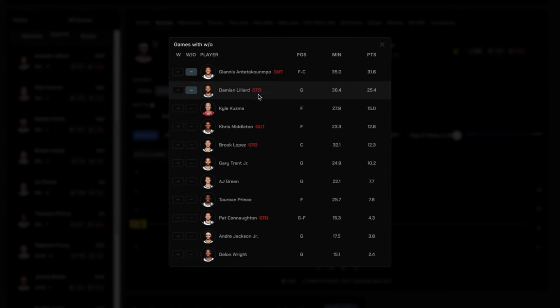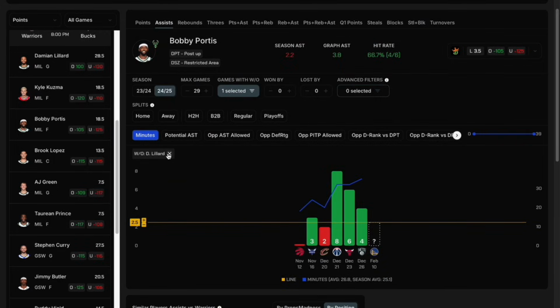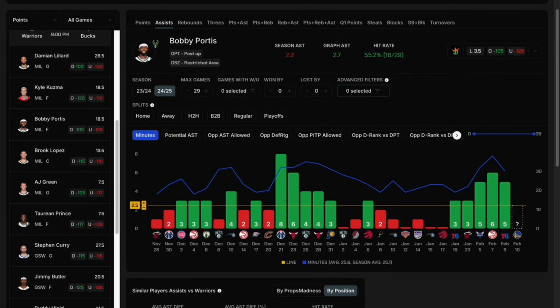So if both of them do not play tonight, you cash this line regardless of what it's at, because you can see he's going to get a lot more potential assists. But with at least Giannis being out, I found it at 2.5. I'm running that prop.